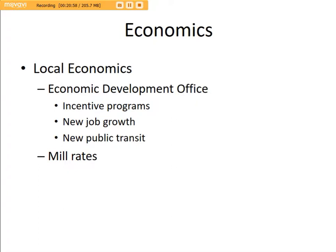On a more local economic level, you need to be aware of what incentive programs there are, how is the job growth, is there any new public transit system coming into play, what are the mill rates. And the best source for a lot of this information is at the local municipal office. What you need to do is contact the economic development officer, and depending on the size of the community, it could be a very small office or it could be a very large office with multiple people in that office. Their primary role is to market and promote their community, to attract new business and to have the community grow and generate more jobs and become more vibrant and just growing in general. So you want to understand what they have for incentive programs.